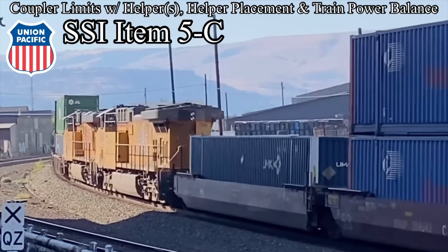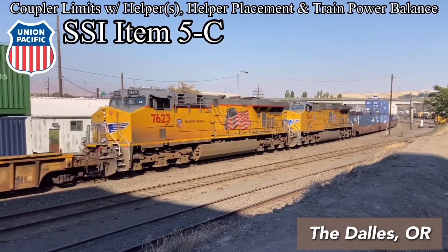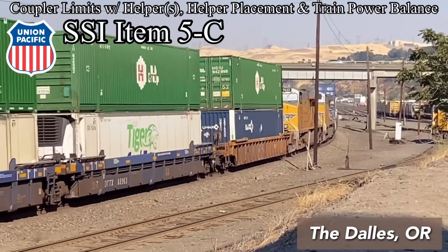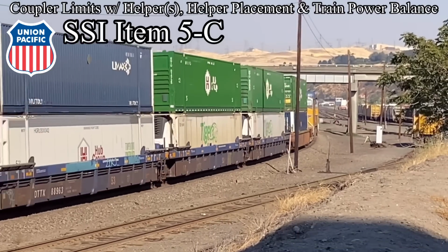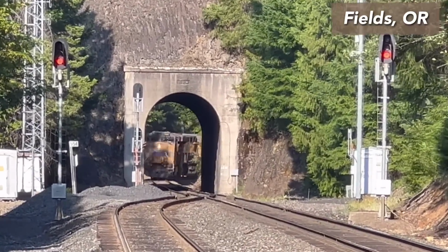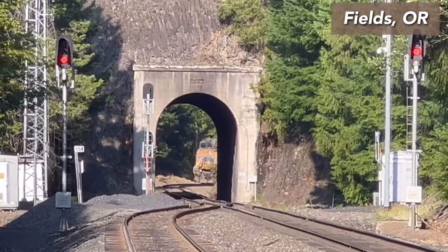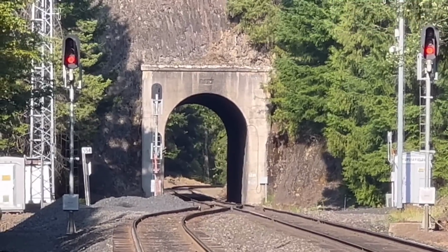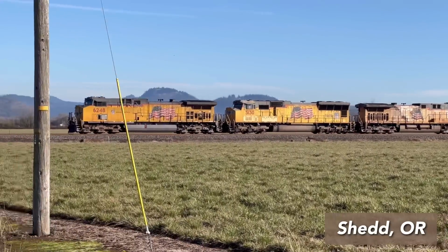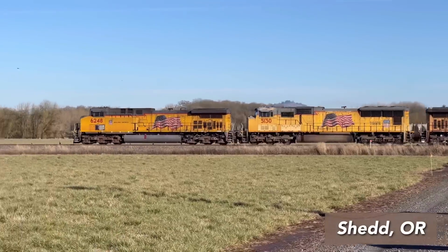For the crew to comply with these instructions, they must know several things beforehand. First of all, they need to know whether their territory is categorized as L or H territory. This designation is found within the paperwork of the train and designates whether a district is categorized as low or high grade intensity. Because H territory is more restrictive, the limitations on powered axles and placement of light or long short cars is different than L territories, which have less restrictions on how a train is built. In Oregon, we have plenty of examples of both.